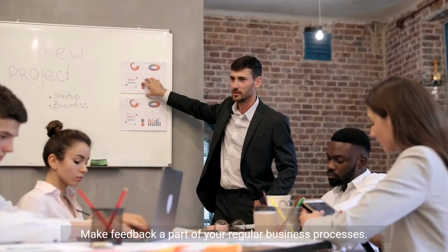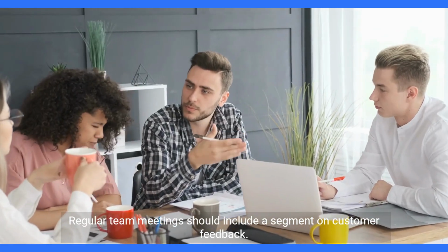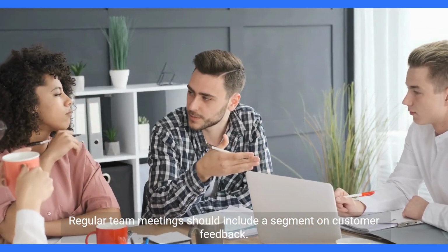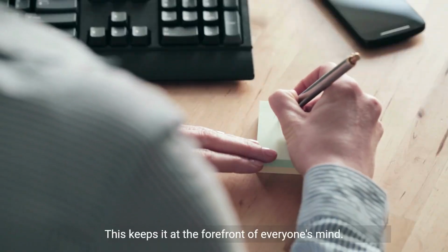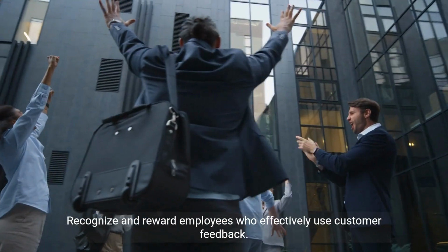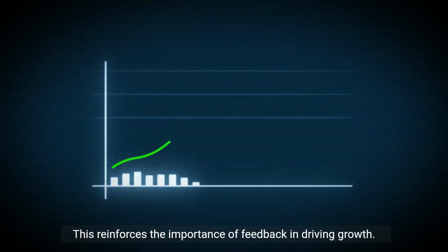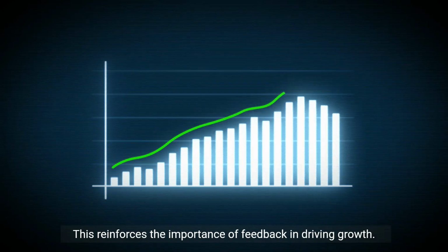Make feedback a part of your regular business processes. Regular team meetings should include a segment on customer feedback. This keeps it at the forefront of everyone's mind. Recognize and reward employees who effectively use customer feedback. This reinforces the importance of feedback in driving growth.